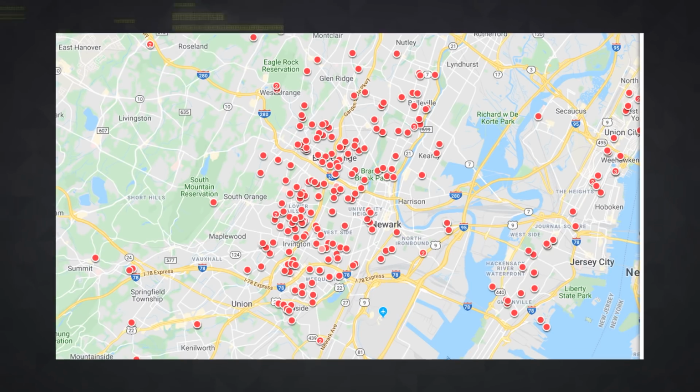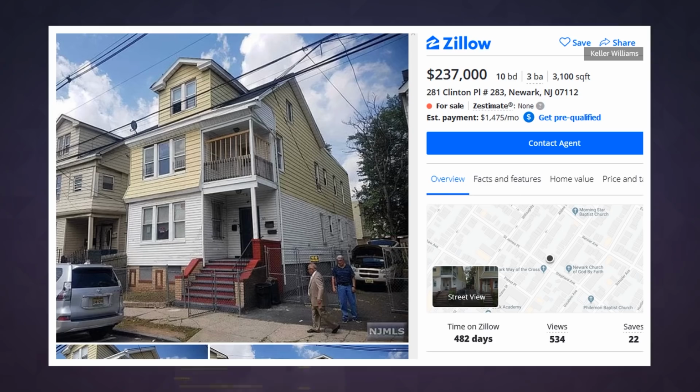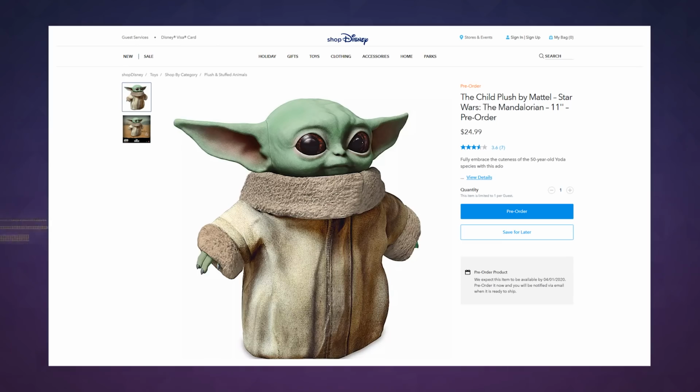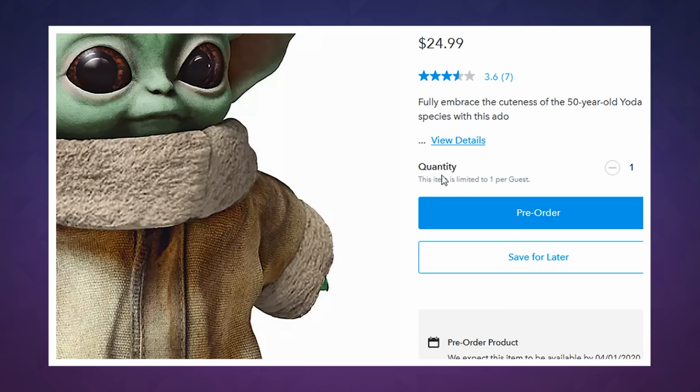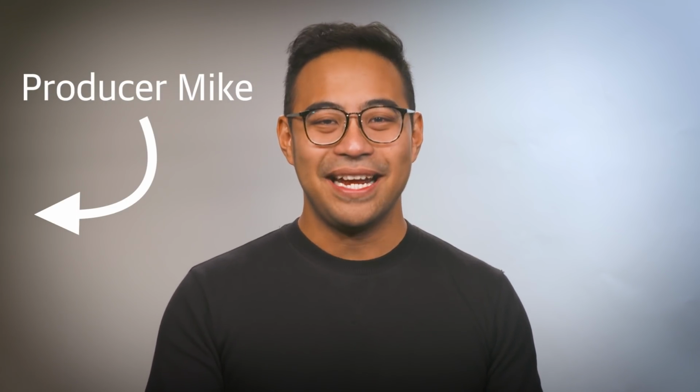So me and my producer Mike got to thinking, what would we rather spend $52,599 on? And let's just very quickly run through the list. That would, for example, be a very solid down payment on a house in Mike's and my native New Jersey. I'm also told that'll buy you 2,104 11-inch Baby Yoda plush dolls with vinyl heads. And that was definitely a Mike add, and I'm sure he would say that's not enough Baby Yoda dolls. Not enough. Cool. Thanks, Mike.